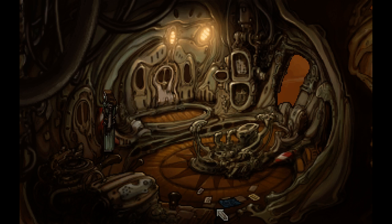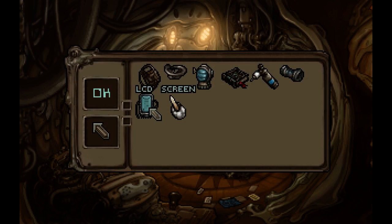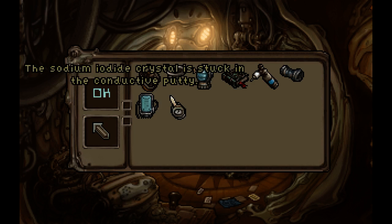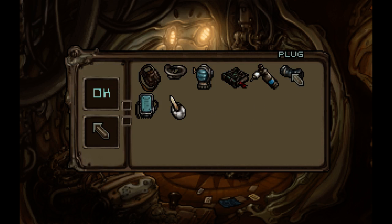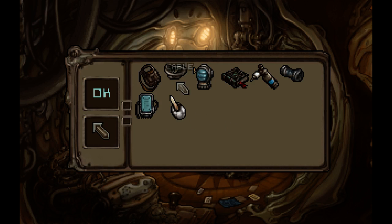I feel like the phonograph and the radio would be two of them. Let's see. Inventory. So I've got the LCD screen, the Quantum Questron LCD monitor. Got the putty with the crystal. The sodium iodide crystal is stuck in the conductive putty. Got this plug, I got this cable. The cable's far too long to be useful. The monitor is designed to socket directly into a CPU. Data pouch, lantern. I don't think any of those things are gonna help us out.